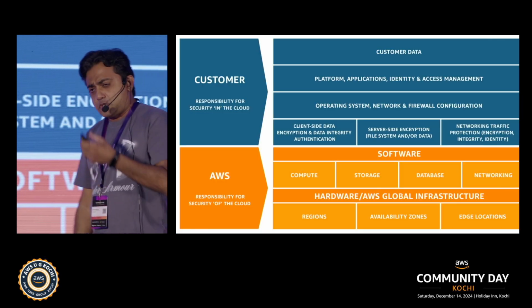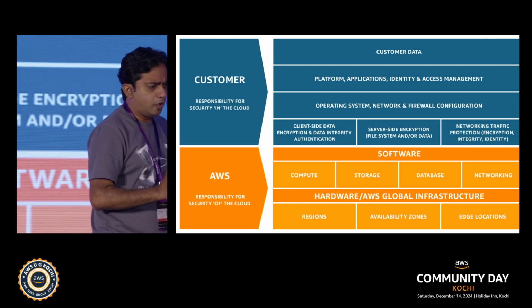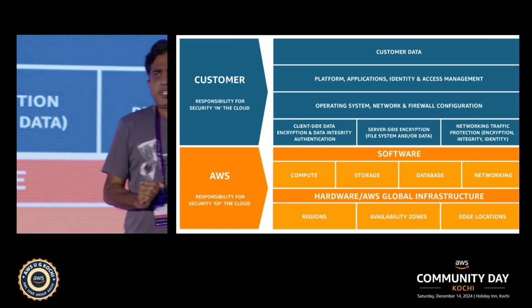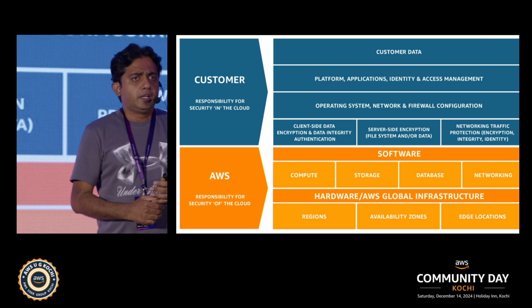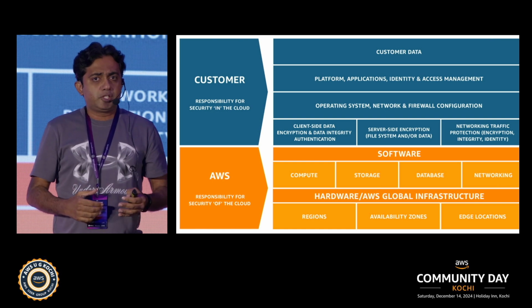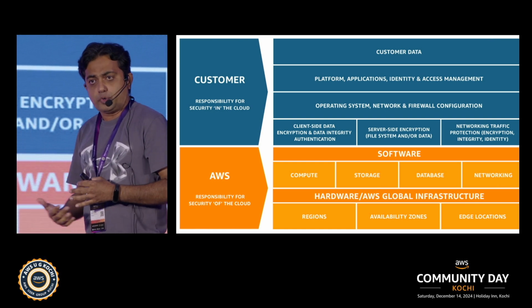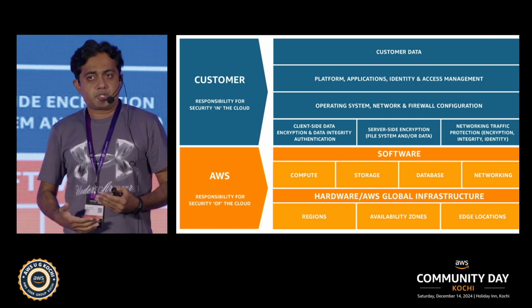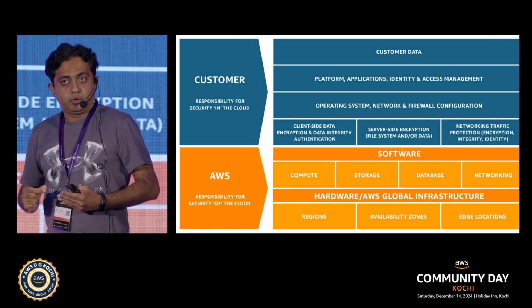So with that, let's look at the shared responsibility model. I want to touch on this very briefly. All of you must be very familiar, but the shared responsibility model is basically a two-way street. The security of your application is not solely AWS's responsibility or the infrastructure provider's responsibility, but also your responsibility. That is security in the cloud and security of the cloud.